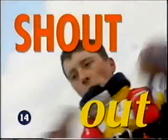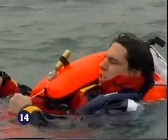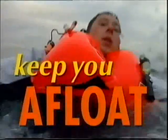If you do feel yourself falling, shout out so that other people immediately know you're in danger and can turn the boat back to come and pick you up. If you're not wearing an automatic or permanently buoyant type, you'll need to inflate your life jacket fully as soon as you're on the surface. You'll find a toggle at the side which activates a gas cylinder, or there'll be a tube to blow into. Trust your life jacket to keep you afloat.